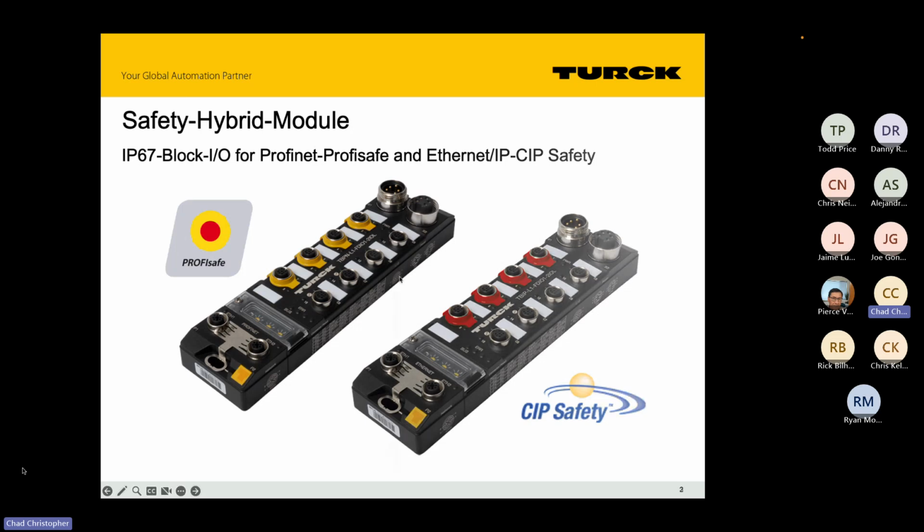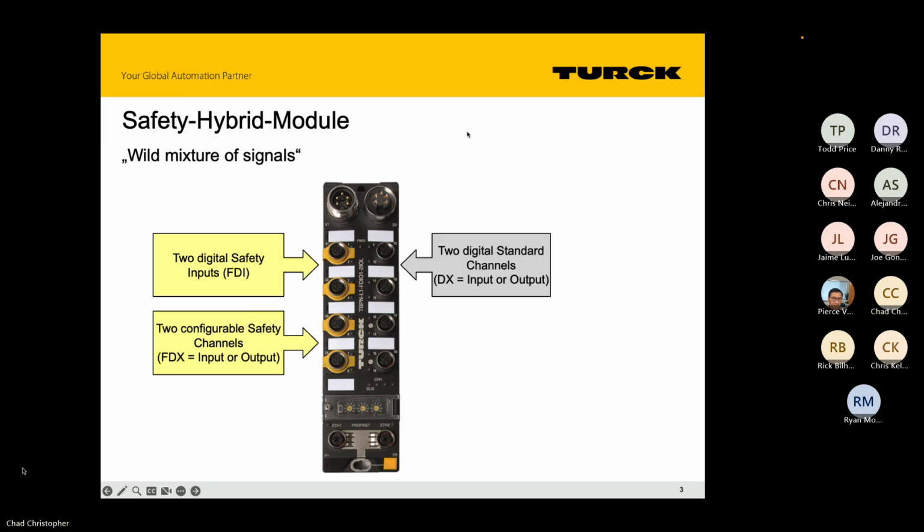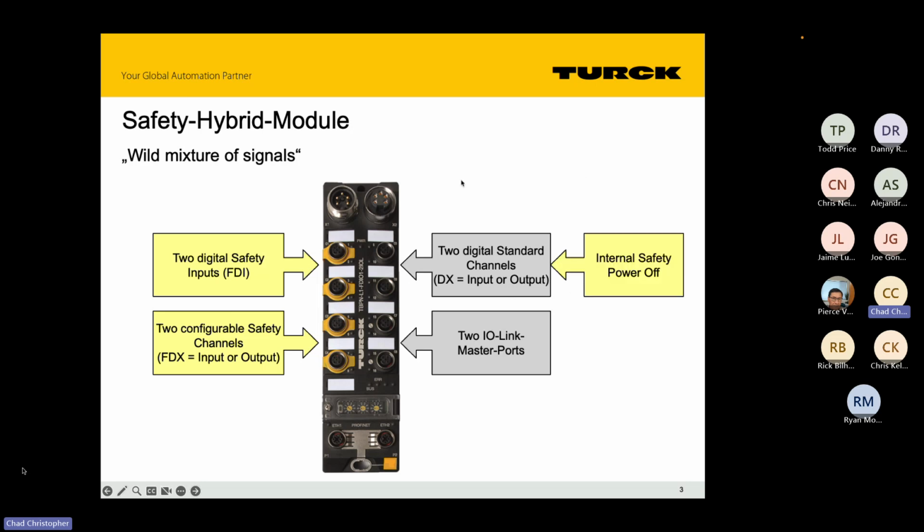and these are hybrid, which is a cool feature because we've got two safety inputs. We've got actually two safety outputs. So we could switch to like a VFD safe torque off in a remote drive panel over communications this way, whereas other ways of doing it would be much more wiring intensive. Standard input channels. So now what's cool with these is you still actually have some capability for localized IO in conjunction with the safety, and two IO link master ports.